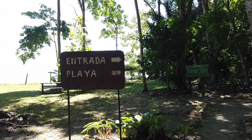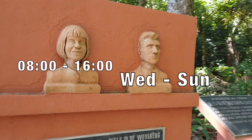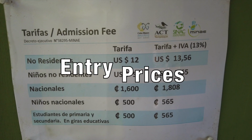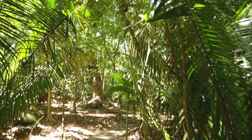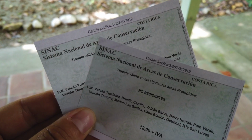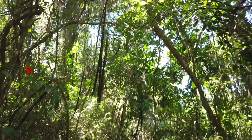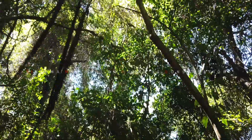The opening hours are from 8 to 4 o'clock in the afternoon, from Wednesday to Sundays. And the entry price for foreigners is $12 plus taxes. And like many other national parks and reserves in Costa Rica, Cabo Blanco is also part of the SINAC, which by the way is the national system of conservation areas.